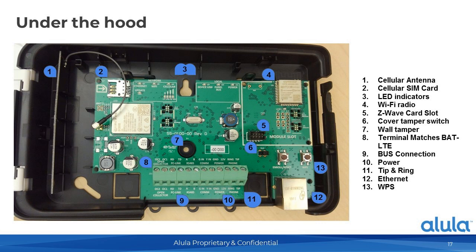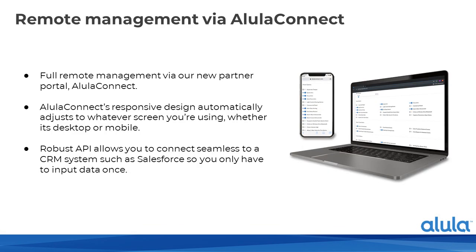And one of the ways we do that is with our partner portal, AlulaConnect. Chris, you brought it up a couple times. This is a really exciting thing that really helps the businesses of our partners, makes it more efficient, and eliminates truck rolls. Tell us a little bit about AlulaConnect. Yeah, let's try to bring it all home here and tie it all together. So like I said, Kevin, you heard me mention it here and there, but basically, whether it's a Connect Plus or a BAT Connect, a BAT LTE, a BAT Wi-Fi, really your first interaction should be with the AlulaConnect portal.